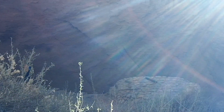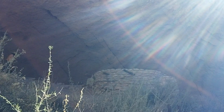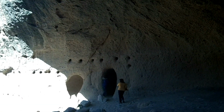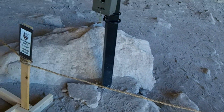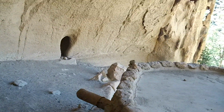This must be like a lookout. It's the main lookout spot at the end of the valley. So we're up in this big alcove, I guess you'd call it, up at the top of the canyon wall. And they've got some sections roped off. Too dangerous to go out there.